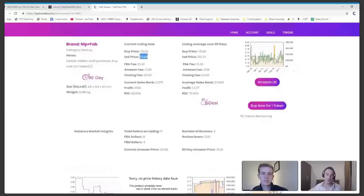But also, you can have a look here and go, has Amazon always held the buy box? Well, the sell price isn't exactly the same as the 90-day one, so Amazon has shared it over the past 90 days. So it tells you a little bit about that. You can click here to buy for 1 token, and it tells you how many tokens you've got remaining. And then finally, you can have a look down at the EU graphs.